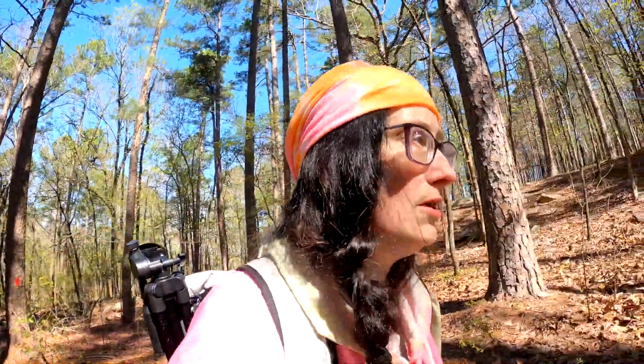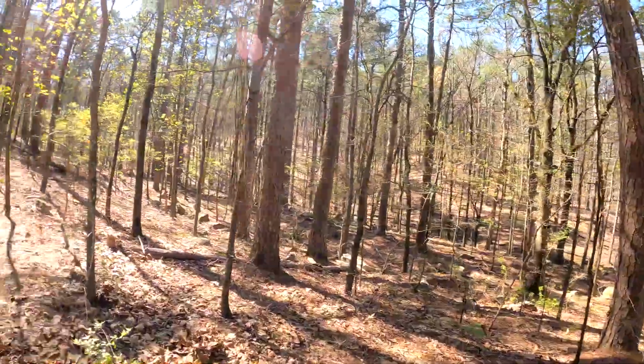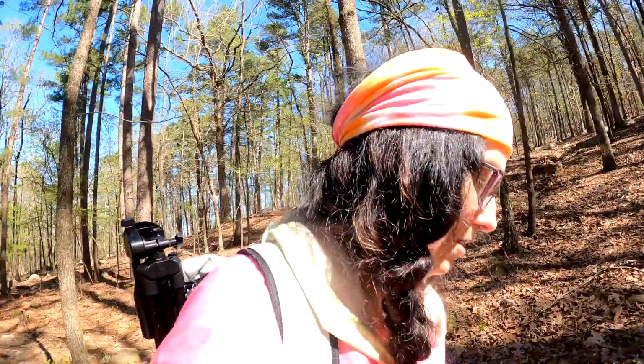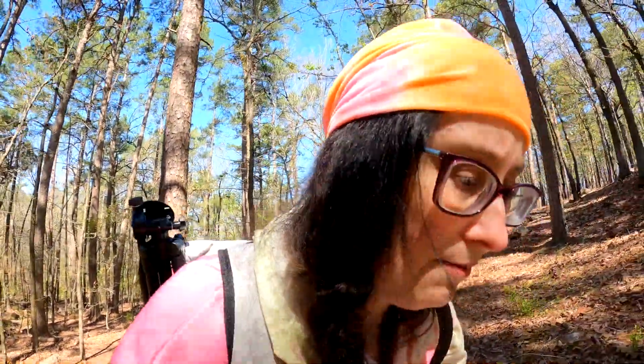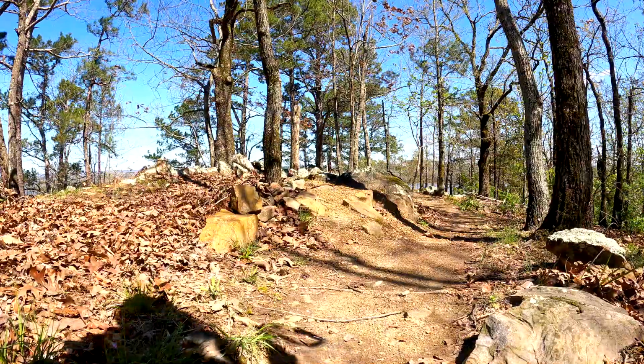Alright, definitely starting to feel some inclines as we're going up here. That's where we just came from, down there. And definitely not a flat or smooth trail at all. But it looks like it's starting to get a little more scenic as you're getting on up the mountain here, but I'm a sucker for mountaintops anyway.